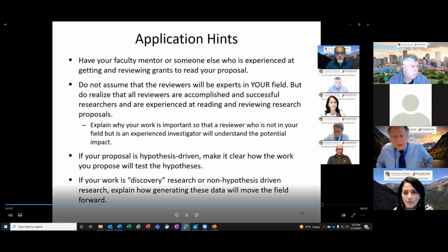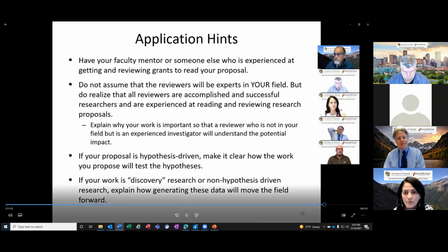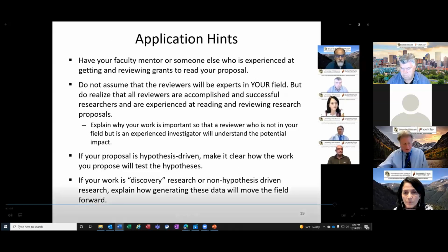So some of these hints are pretty obvious and are true for every grant, but we strongly suggest that you have a mentor or another experienced grant awardee and a person who's experienced at reviewing grants to read your proposal. What that means in reality is that you need to get your proposal ready early enough before the deadline that that person has time to do that.